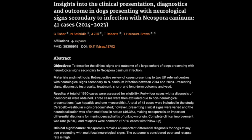Today we're looking at a 2024 study from the Journal of Small Animal Practice, all about a tricky neurological condition in dogs. Yes, this one is caused by the parasite Neospora caninum. And we're going to get pretty technical with this deep dive, so buckle up if you want to really get into the nitty-gritty. I am so ready to get technical.